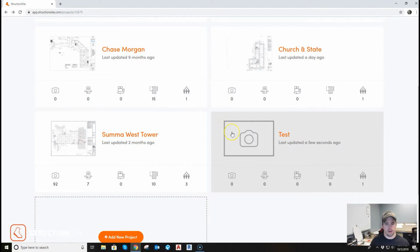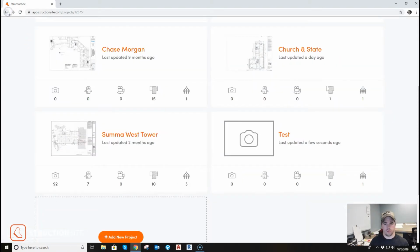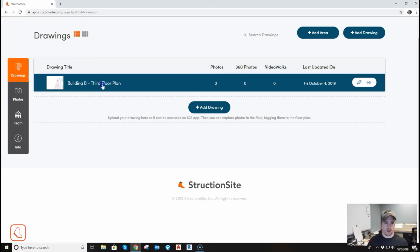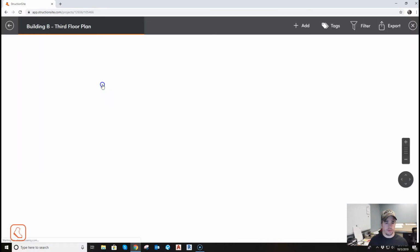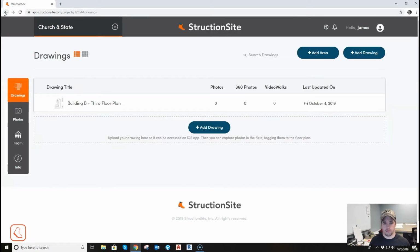Make sure you keep some kind of standards when you set up your jobs with your naming procedures. And if you want one specifically, a standard operating procedure for StructionSite, you can contact me and I can give you the one that I wrote with some help from other people. So we already have our floor plan loaded, and from there, we're pretty much set up and ready to go. So it was pretty simple. It's not overly complex or complicated, which is nice and a huge benefit.